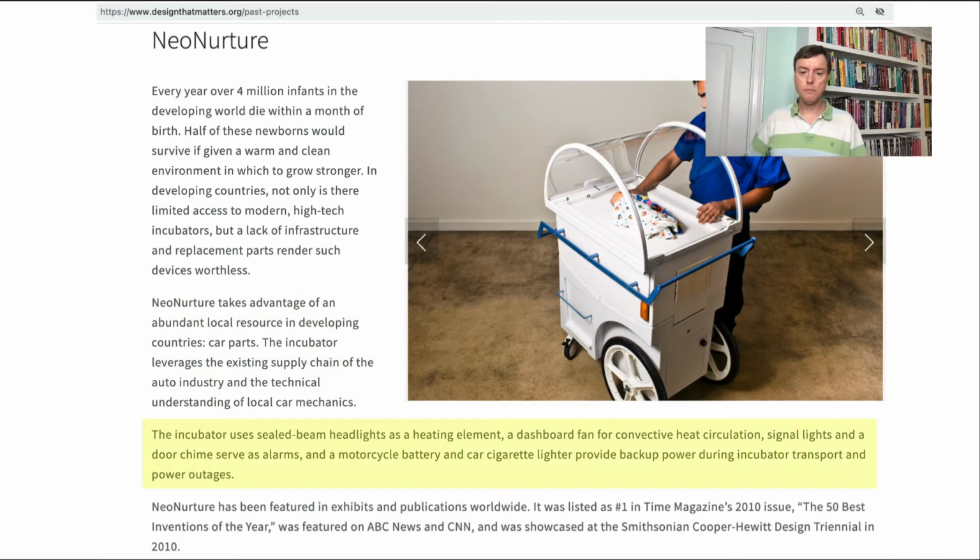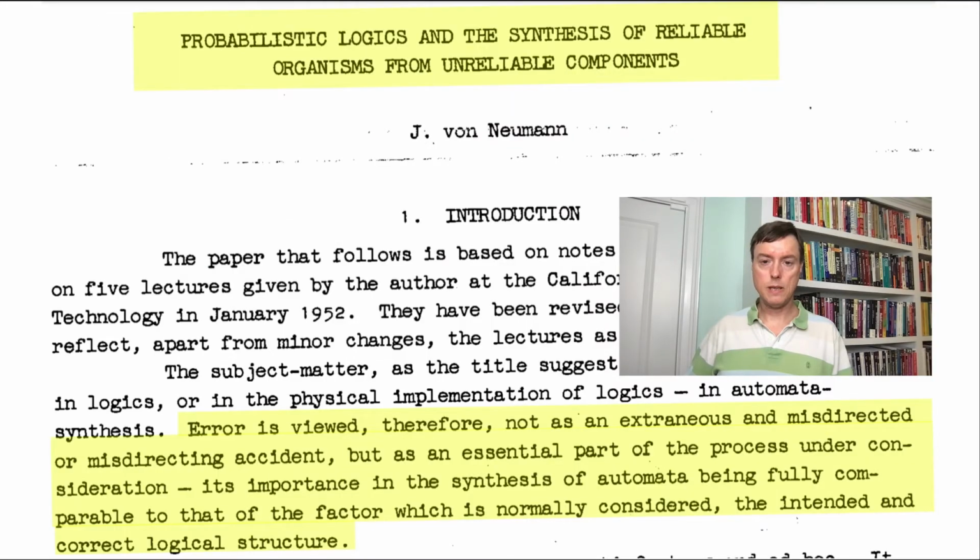The incubator uses sealed beam headlights as a heating element, a dashboard fan for convective heat circulation, signal lights and a door chime to serve as alarms, and a motorcycle battery and car cigarette lighter to provide backup power during incubator transport and power outages. This is a really clever design for enabling a system to recover from failure. If you build it with parts that aren't available in the places where the system's going to get used, as soon as anything breaks, the whole system becomes useless. So you want to take that into account when you're designing things, because things will break.